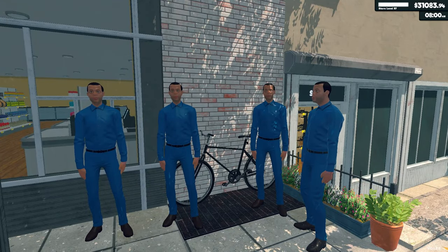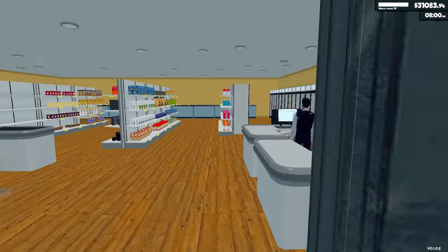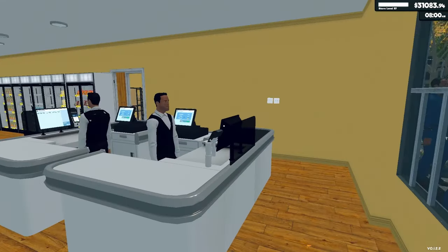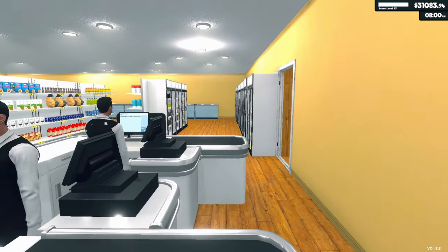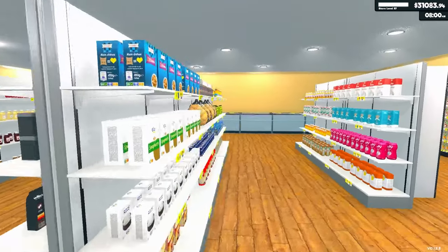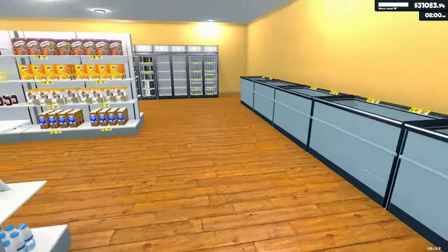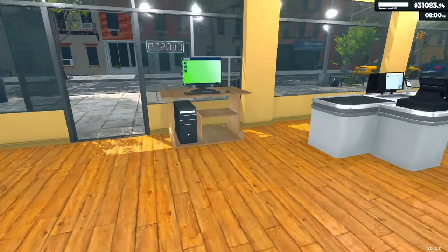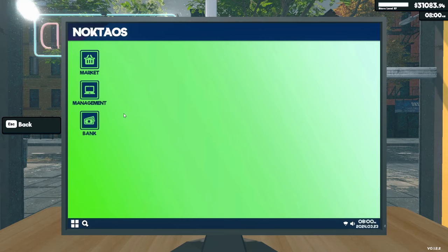A lot has happened since last time. We got 4 dairy guys now, and also 4 guys inside. So the store's grown quite a bit. Let's turn on the lights. We're gonna buy some more licenses. I got some empty shelves and freezers, because we got room for the new stuff. Let's see what we got here.